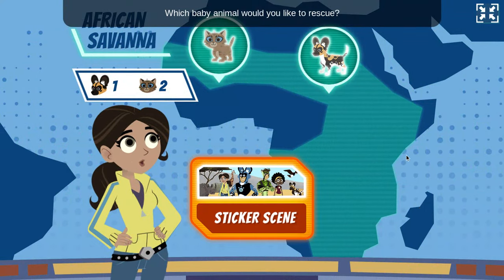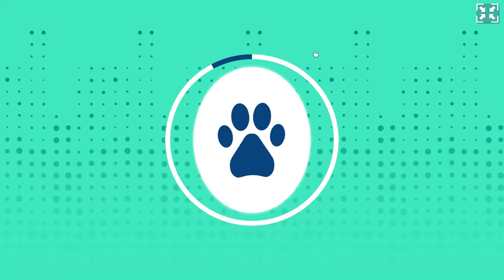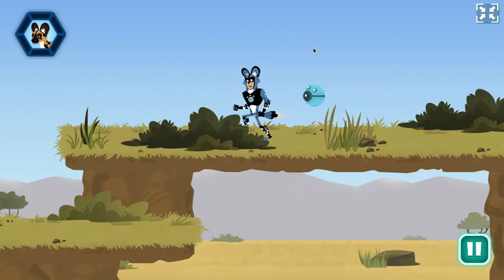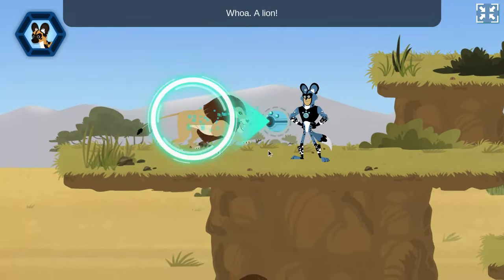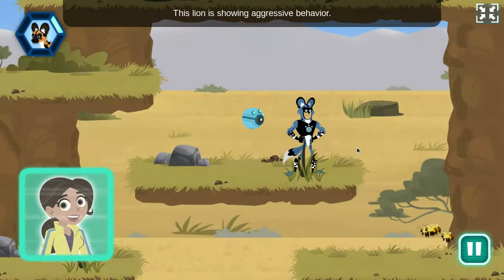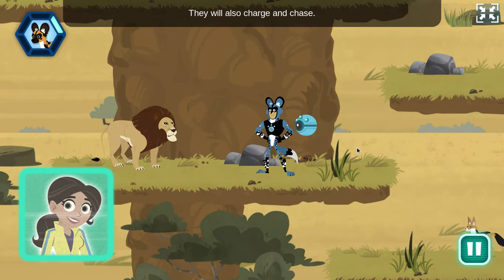Which baby animal would you like to rescue? Wild puppy. Whoa, a lion! Any chance you've seen a lost puppy? This lion is showing aggressive behavior. These large animals will bite, paw swat, and use their claws when they are mad. They will also charge and chase.